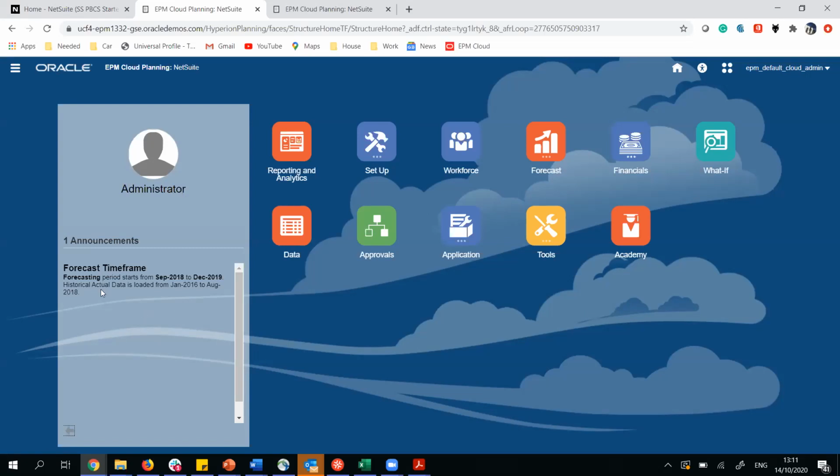So the forecasting timeframe, forecast period starts from September 2018 to December 2019. Historical actual data is loaded from January all the way to August 2018. So this can be this announcement that we've seen here today. It could be saying that we're starting our budgeting process in the month of October, or it could be we need to bring down OPEX expenses by 10% across the next fiscal year. It can be a range of anything that you want to see and more.